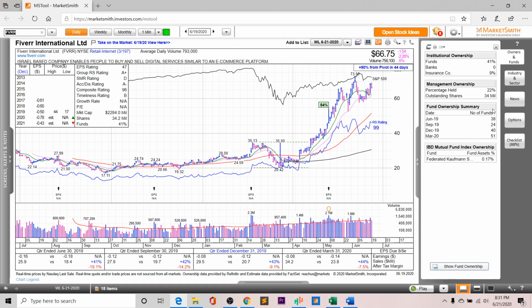Looking at the fund ownership, you can see an increasing trend. You've got one high-quality fund investing in this company. Looking at the RS line, you can see it's basing right now along with the price, and the overall rating is a very strong 99.